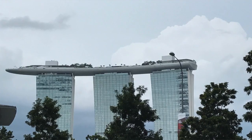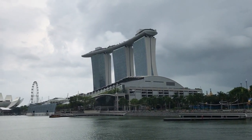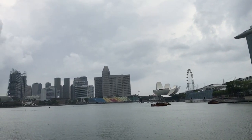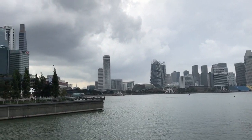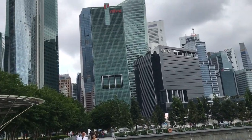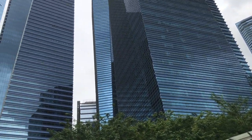So then from there you can see that hotel, which has like a boat on top of it. I don't really know the name of it. I think it's called Sand Bay Hotel or something like that. But it's quite impressive. I mean, you can see it from far. It's very, very nice. So I was walking around in that area and I made some pictures. I think those are all office buildings or banks. I guess they are all banks. And then there's like, what do you call it, a bay.